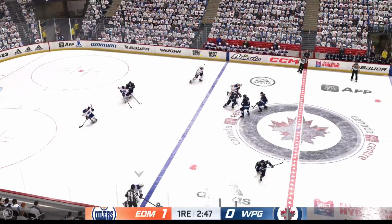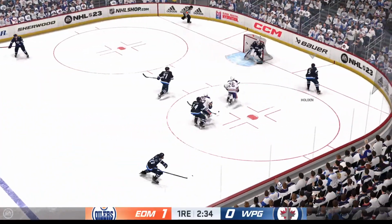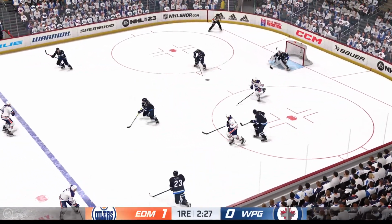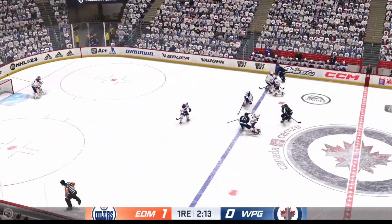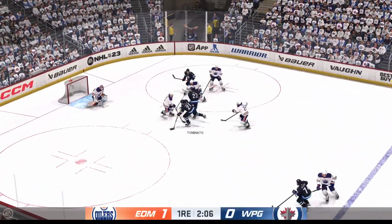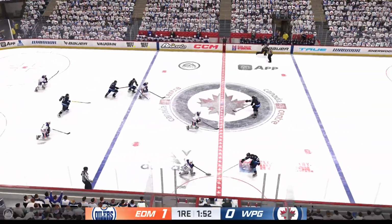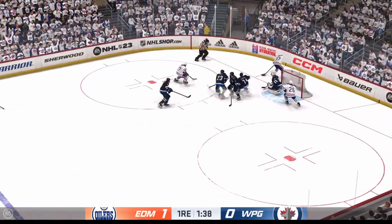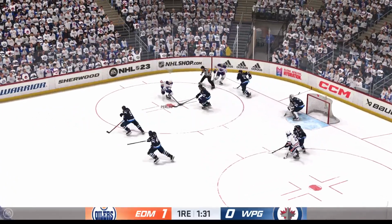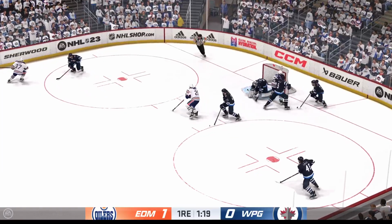Edmonton's got it in their own zone. The Jets look to start the transition game. Looks to pass it to Pitlick. Along the side, here they come through the neutral zone. Stopped by the goaltender, getting a piece of that one. Down the right side and into the zone. Sends a pass in front. Oh, and he comes up with a stop. Cuts to the paint. Oh, and another big stop.